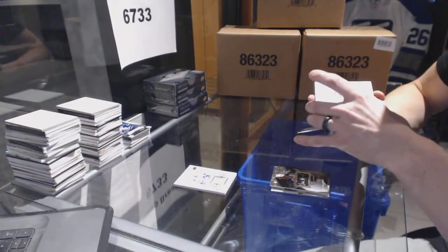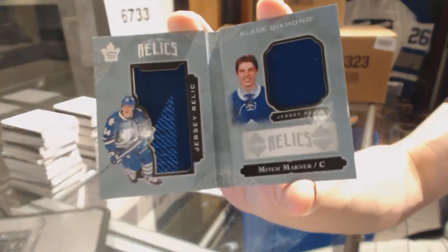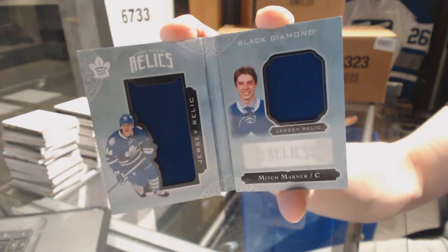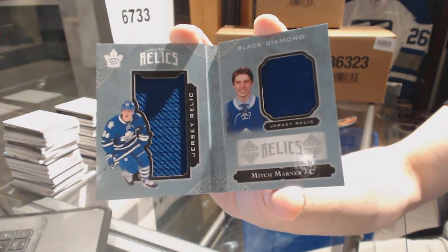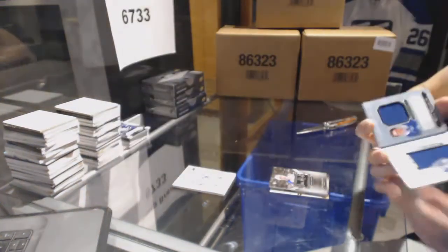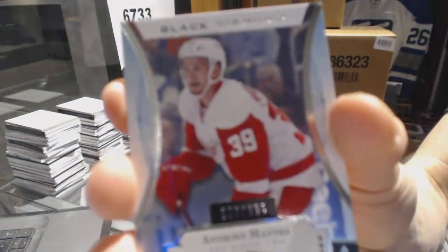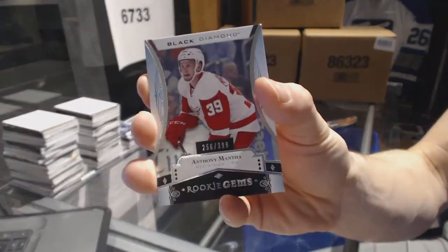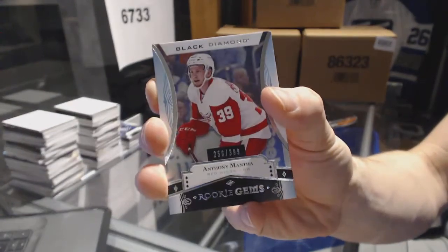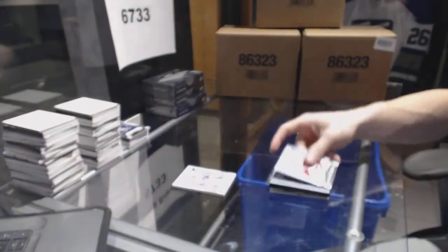We've got a Rookie Booklet Relics dual jersey, number 299 for the Toronto Maple Leafs, Mitch Marner. Dual jersey booklet for the Leafs. And we got a Rookie Gems, number 399 for the Detroit Red Wings, Anthony Mantha. Rookie Gems out of 399 for the Wings.